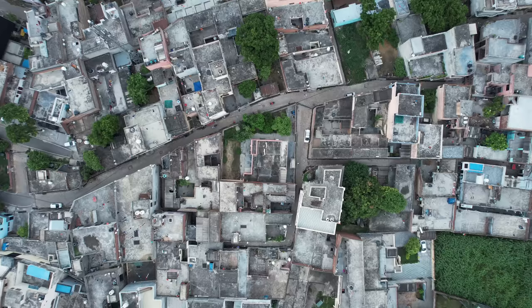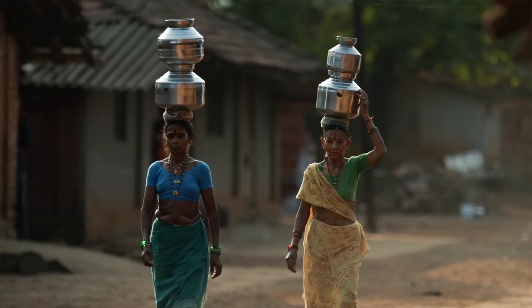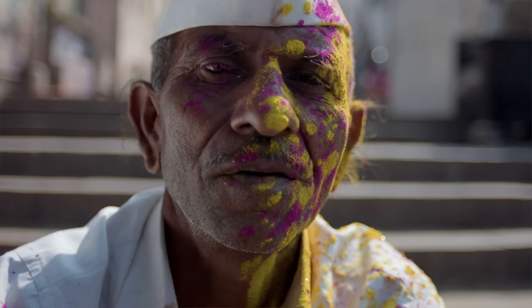The length of stay really actually depends on you. You do get a 30-day tourist visa, and that was more than enough time for us. If you don't have a lot of time, maybe 10 to 14 days is good enough. You can do the whole Golden Triangle and maybe one or two other places as well. But if you want to travel the entire of India, that'll take you about 10 years to do. India is massive. There are so many different amazing places to see.